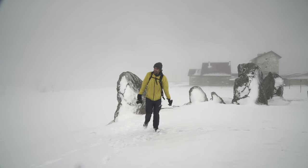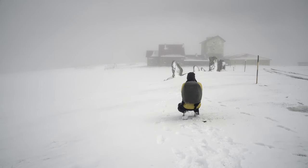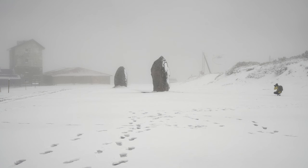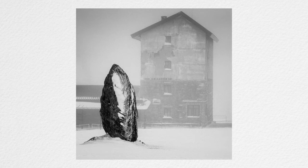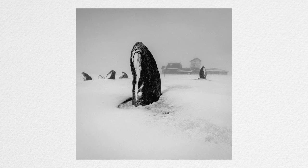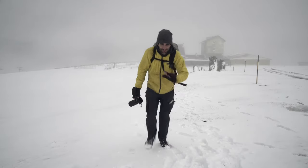Yes, yes, so much better. I'm gonna try to take the other one too from farther away now with the fog. This is absolutely gorgeous. So beautiful.